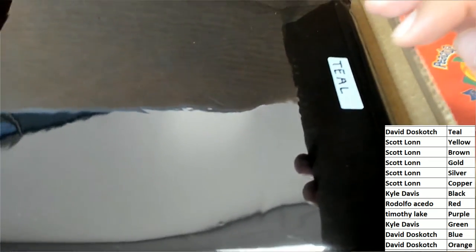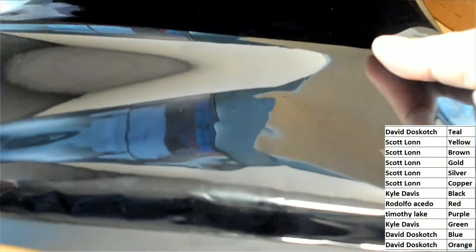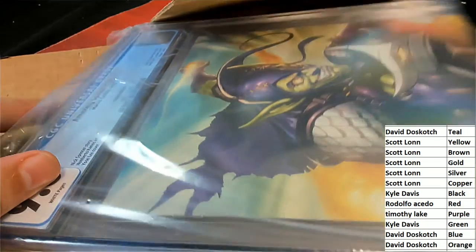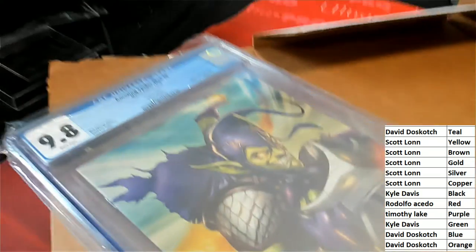It's David D. Who's going to hit, and congratulations, David D. Oh, my. What a lucky guy. He's won the filler, and then came around and got the hit in the break, too. And let's see what kind of hit it is. It's a 9.8. Oh, the Green Goblin, the famous Spider-Man villain.